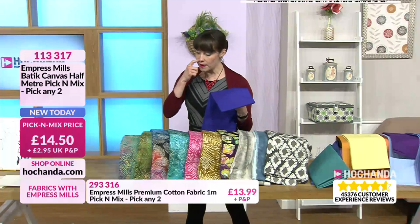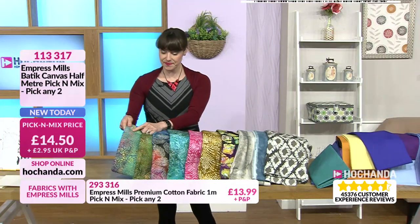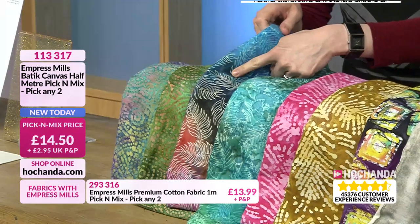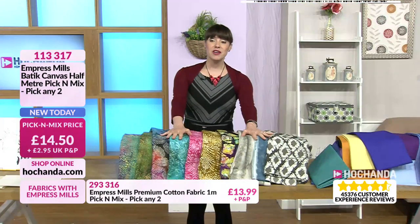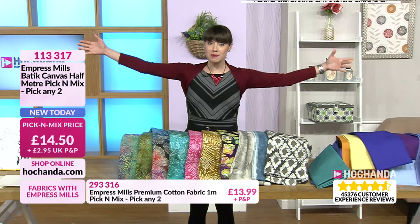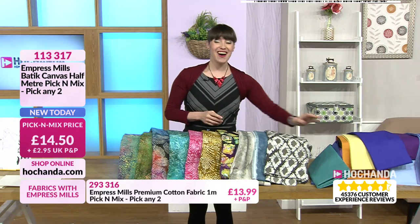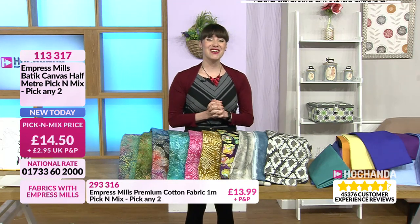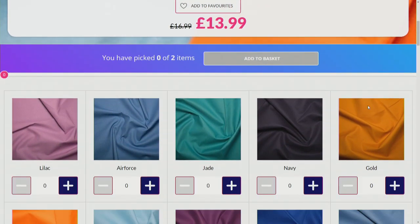Right, design one on the batiks is now 70% gone. Design three, which is that one, 60% of the stock gone. Lovely. So again, if you want your batiks, you pick any two nice big pieces. £14 there. Our director just went, that pack shot is ruined. I like it. 113317. Here are the plains, because this is how you're going to see them nice and neatly.